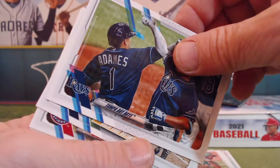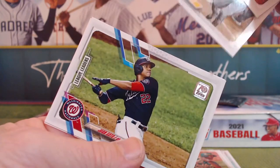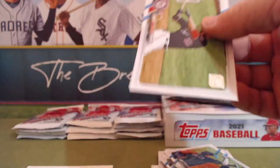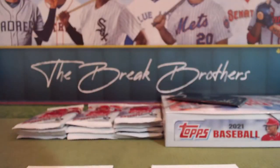We've got the, let's get that in focus, is what we got. Rays, Brewers, and Juan Soto, and Brady Singer. All right, guys. We're going to wade through number two.